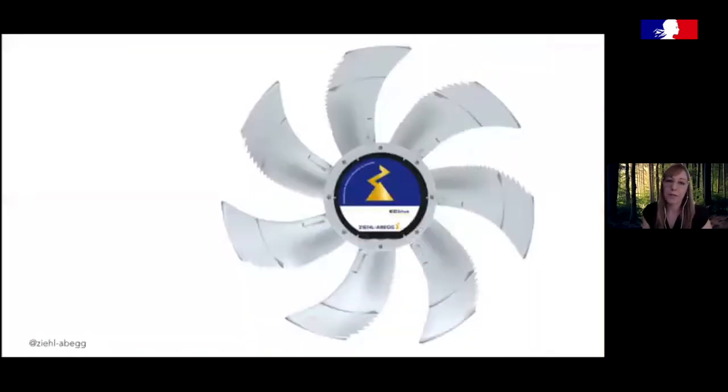And this idea was applied to Ziehl-Abegg's turbine because they wanted to come up with a fan that is quieter. And by looking at the owl feathers, they were able to add those serrated edges on the leading edge in order to make the air move in a less noisy way. And they actually reduced the noise level by 6 decibels, which is quite a lot. And it also makes it more aerodynamic, so it actually saves energy to run this fan.